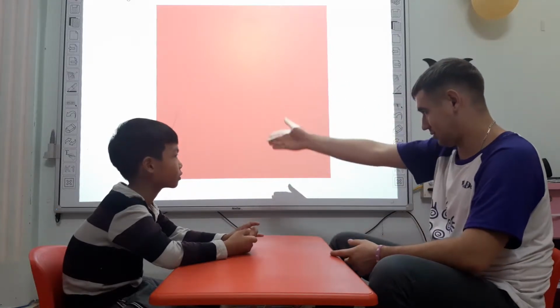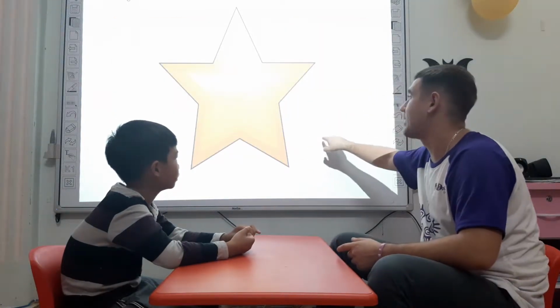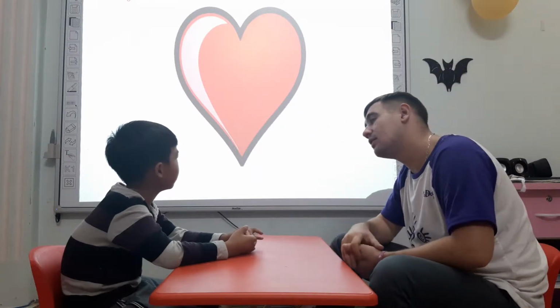It's a square. Uh-huh. And what color is the square? Good job. What shape is it? Red. And what color is the rectangle? What shape is it? Right. What shape is it?